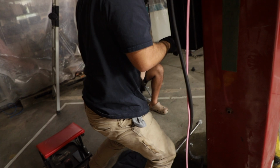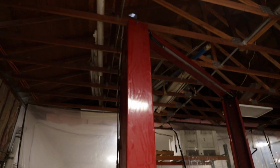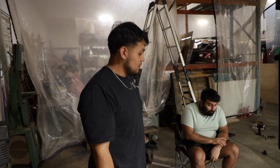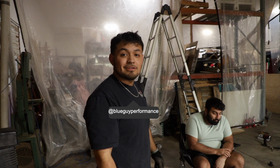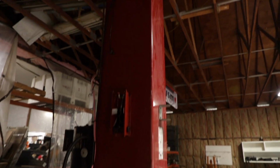This is sweet. Blue Guy Performance is getting a lift. Kind of overkill. This is not a small lift. I just want it done right, so that's why we're here. And this expands the possibilities. This will pay for itself in no time, hopefully. 100%, because it'll offer not only easier work for me, but also faster turnaround for customers.